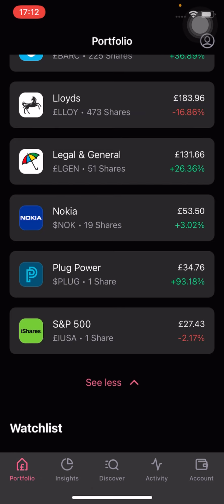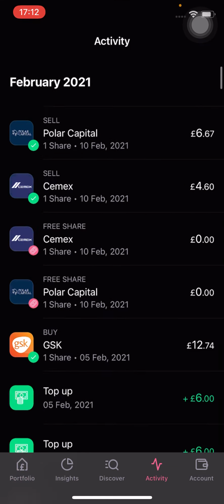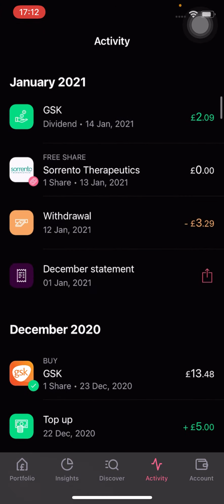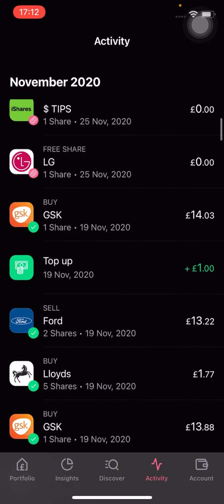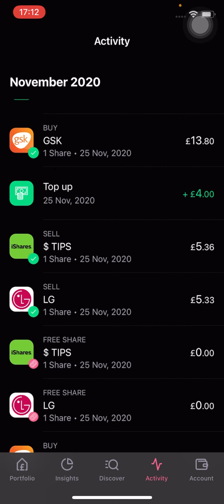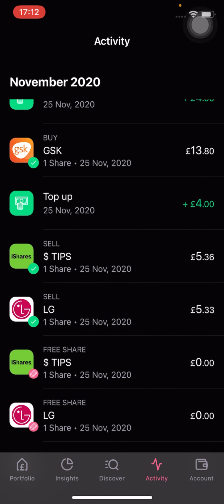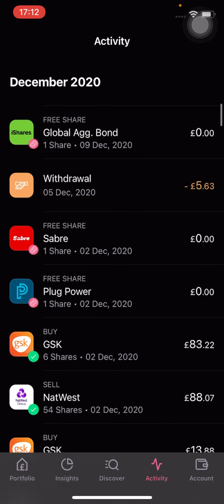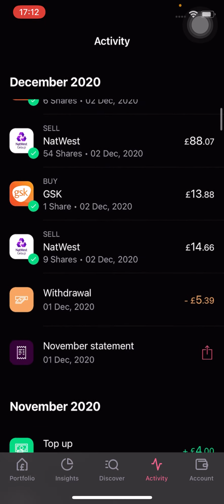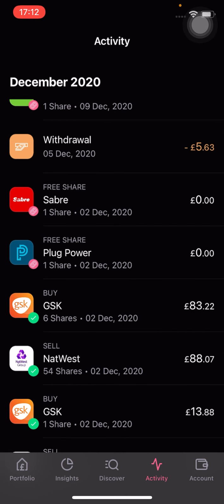So now let's move on to the free stocks that I've received. Let's go to activity right here, and we'll just pick off where I left off in the last video. If you haven't seen my last video, the link is in the card above. In November, I got a free share in LG and Tips, which is a bond, which is great. Thanks again for using my link. And then in December, I got a free share in Plug Power, which I mentioned previously.